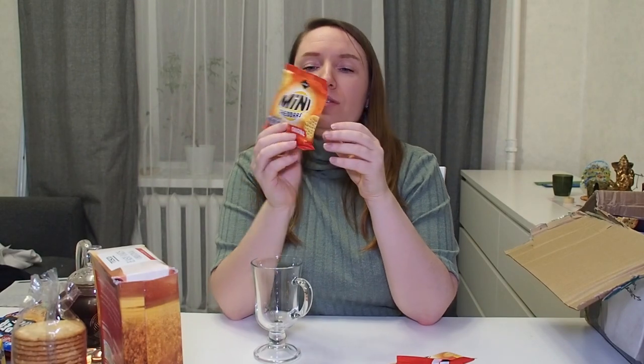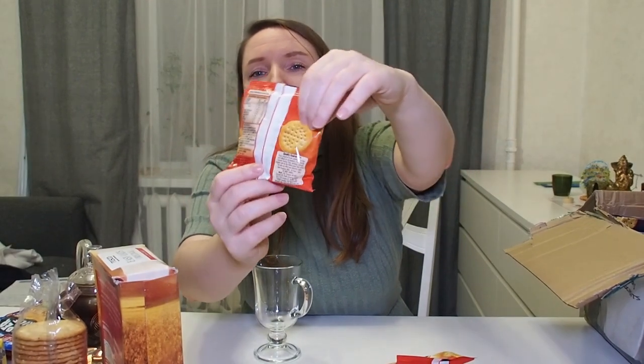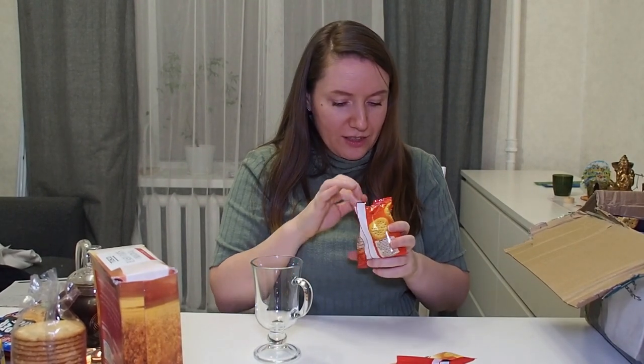Mini cheddars. I think it's also crackers because it's shown here. So okay, let's try it.